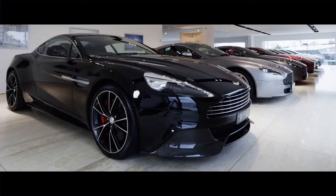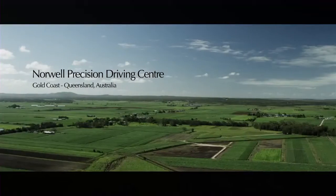Now, on most days, I fly a desk. Today was a special day, the chance to pilot two fantastic new models, not here in the showroom, but on a racetrack at Norwell, the precision driving centre here on Australia's Gold Coast.